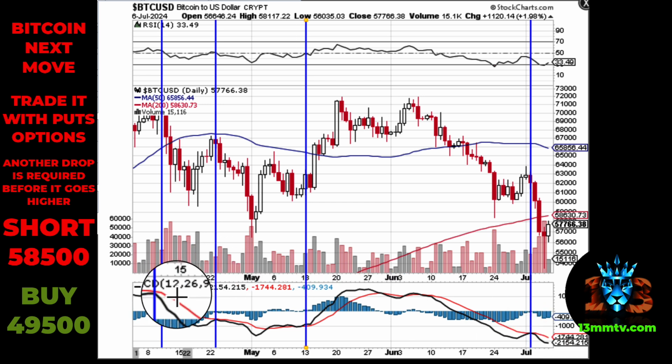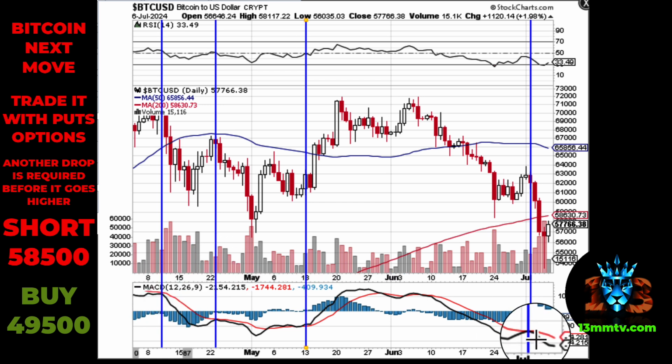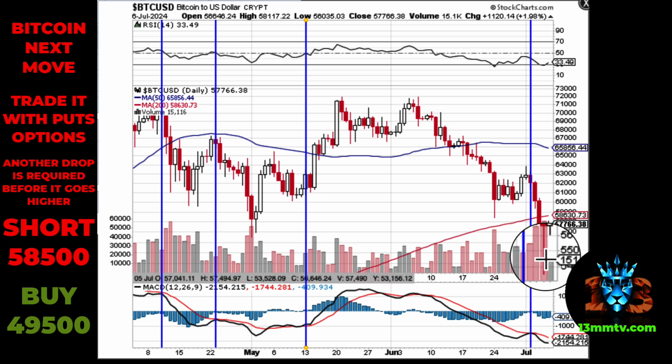Now, when you have two instances like this on the MACD setup over the course of 3-4 months, it tells you that as the price of Bitcoin moves lower, just when everybody thinks it's hitting key levels, there's actually a greater elevated probability of Bitcoin moving even lower.